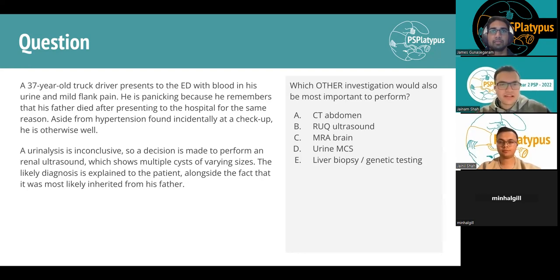I wonder what that is. The likely diagnosis is explained to the patient, alongside the fact that it is most likely inherited from his father. Which other investigation would also be most important to perform in this patient? I want you to think about complications of this condition, especially complications that might be quite relevant to this patient, given his occupation.